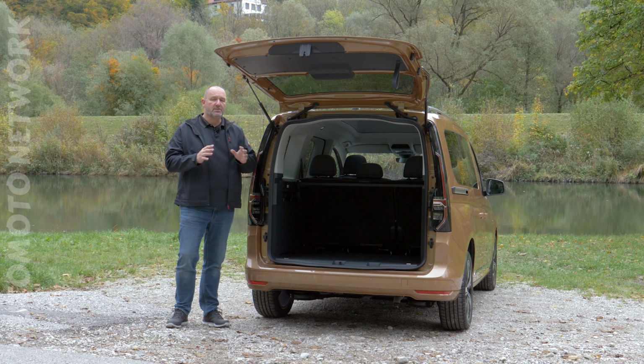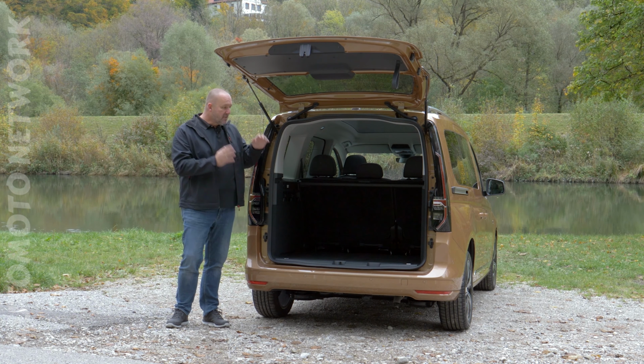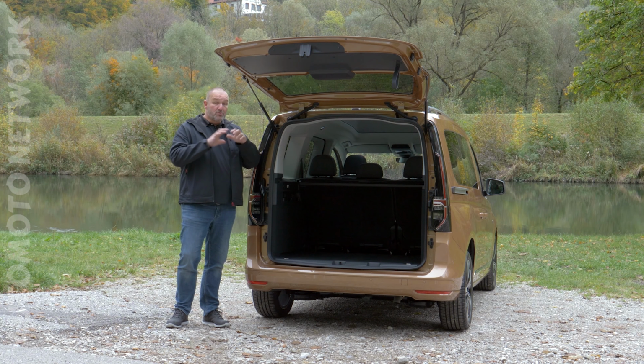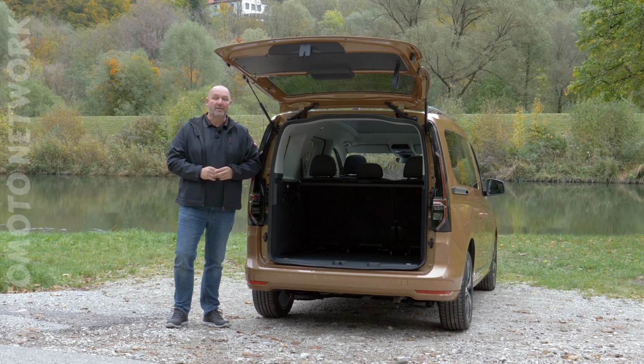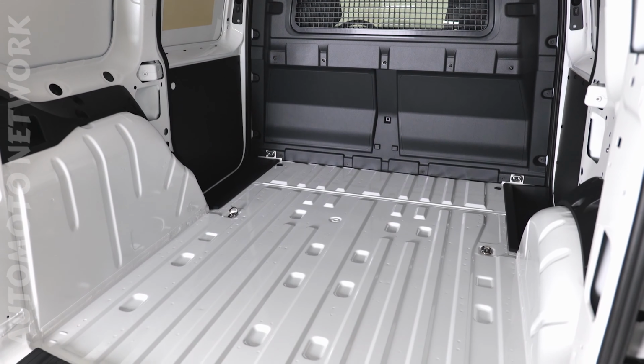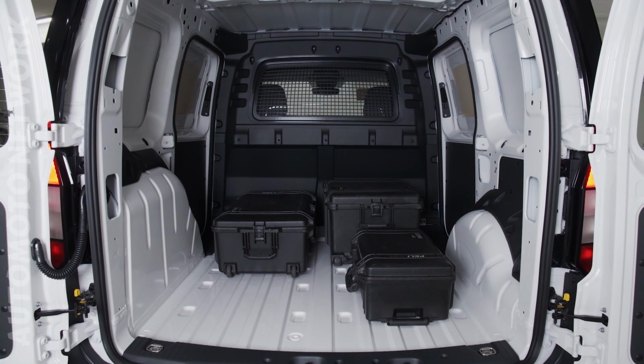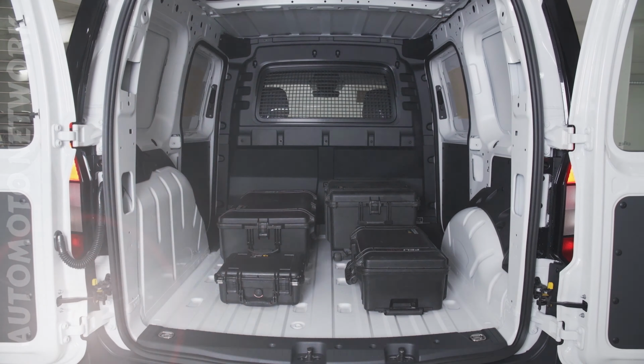Very important to know is there is a new kind of measurement system which was installed in the past, and that means that the numbers were going down while the real space inside of the car really went up. The luggage compartment width of the Caddy has increased by 50 mm to 1.61 m. And now there are 123 centimeters between the wheel arches.